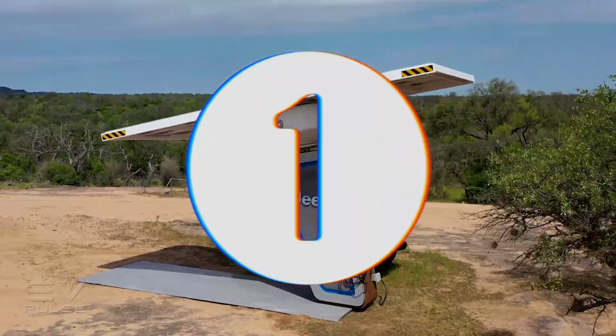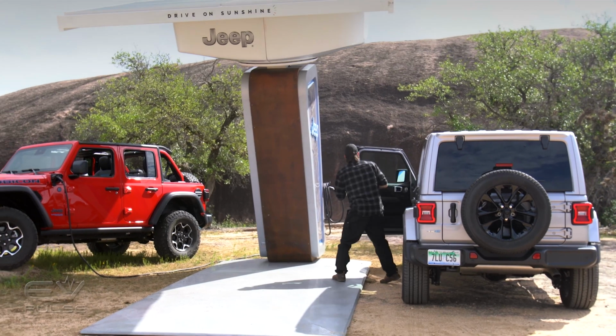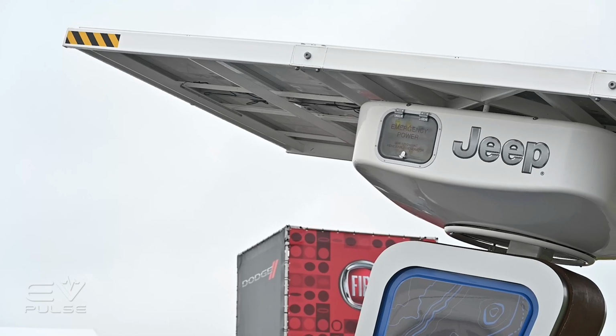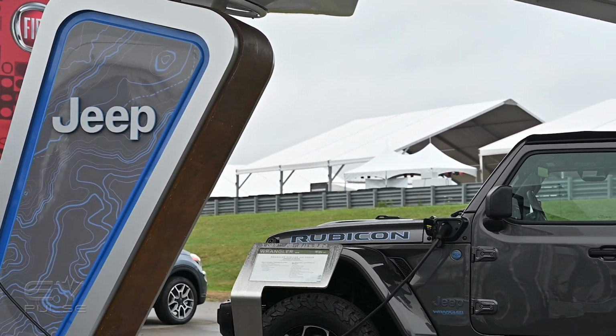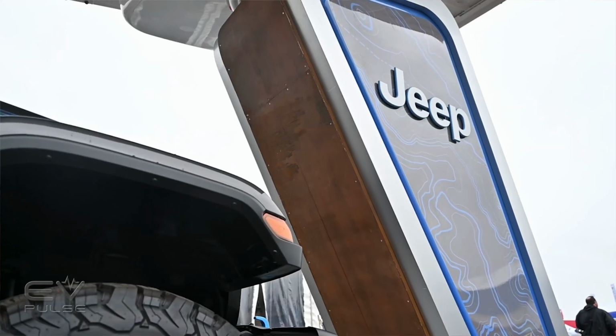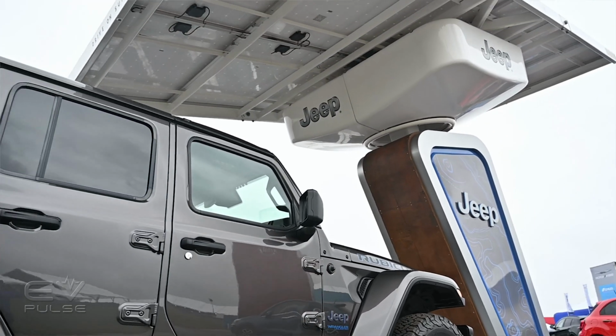One of the reasons why these solar chargers from Beam are so appealing to Jeep is where Jeep wants to deploy them. Out on trails and stuff, when you're far away from civilization, you don't have access to things like power and infrastructure to hook these up to. The beauty of these chargers is they can be completely deployed in roughly 15 minutes or less from the back of an 18-wheeler trailer. It's all one piece, it all ships together. You just unload it, flip a switch, and you're basically ready to go.